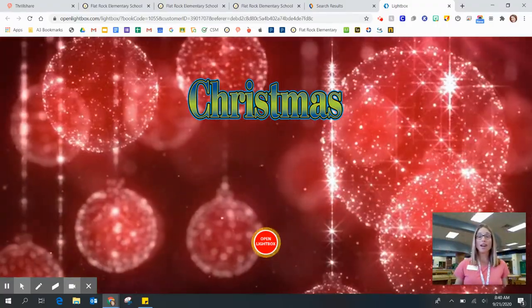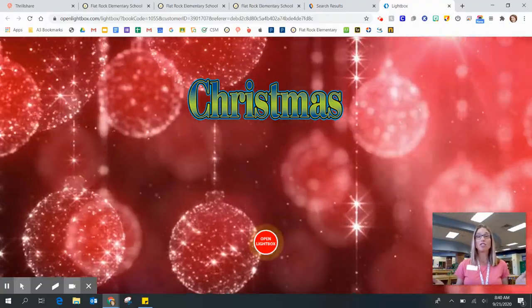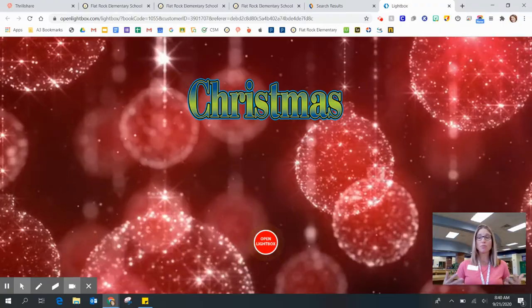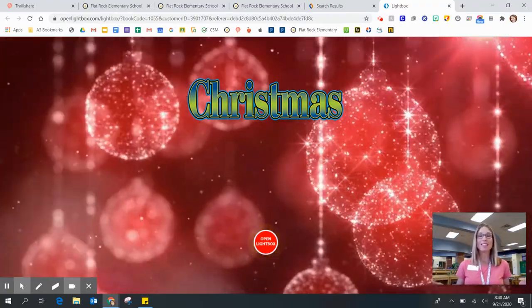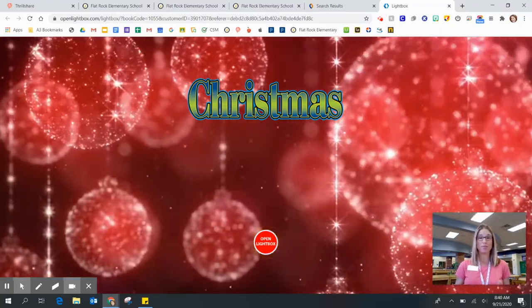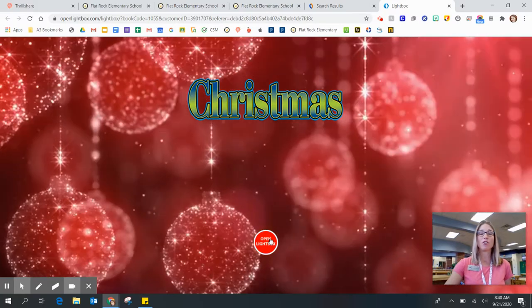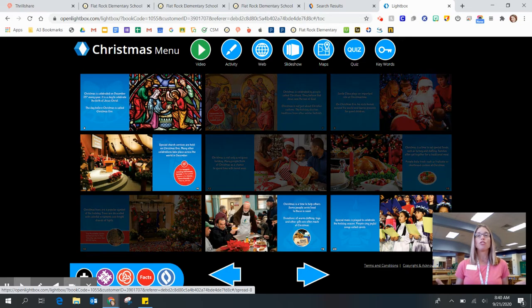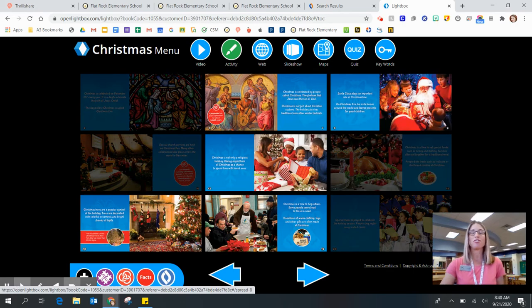If you are ever on a device and you need to log into any Lightbox book in our library, whether you're at home or you're in your classroom or you're in the library, that is the code. So I'm going to click in here for Open Lightbox. And here we go. And if I had this book in front of me, you would see the exact same pages.